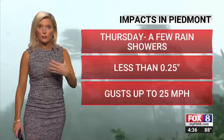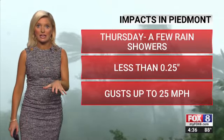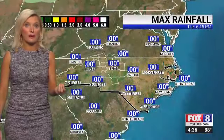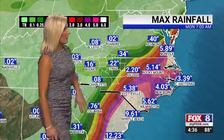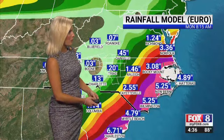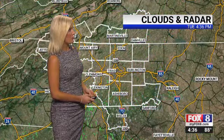The impacts for us here in the Piedmont, we could see a few rain showers here in the immediate Piedmont on Thursday. Less than half an inch though expected, and wind gusts could reach up to about 25 miles an hour from what I'm seeing right now, but that could change. So the rainfall models indicate that in Myrtle Beach you could see close to 10 inches of rain, almost 6 in Wilmington. And the European model felt a little differently earlier, and I just checked it before we came on the air. It's in a little bit more of an agreement toward Wilmington, and then close to 5 inches there in Myrtle Beach is what it's saying.